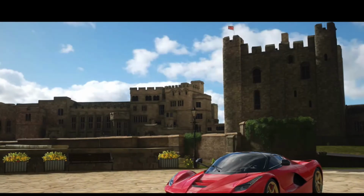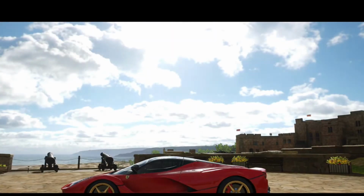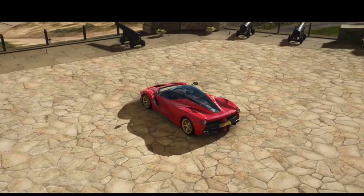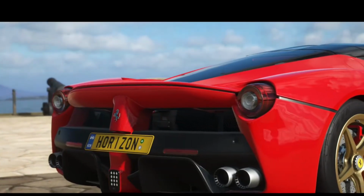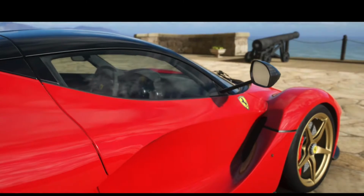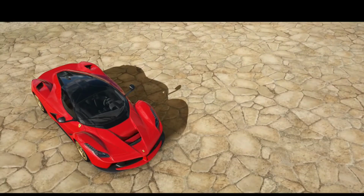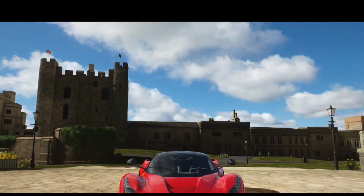In this episode, we jump into the iconic LaFerrari. This is the one they decided to name after the company itself, and I understand why, because it's such a beautiful car. It's the first hybrid hypercar that they ever came out with, and it's just a stunning vehicle. It would definitely be in my dream car garage.